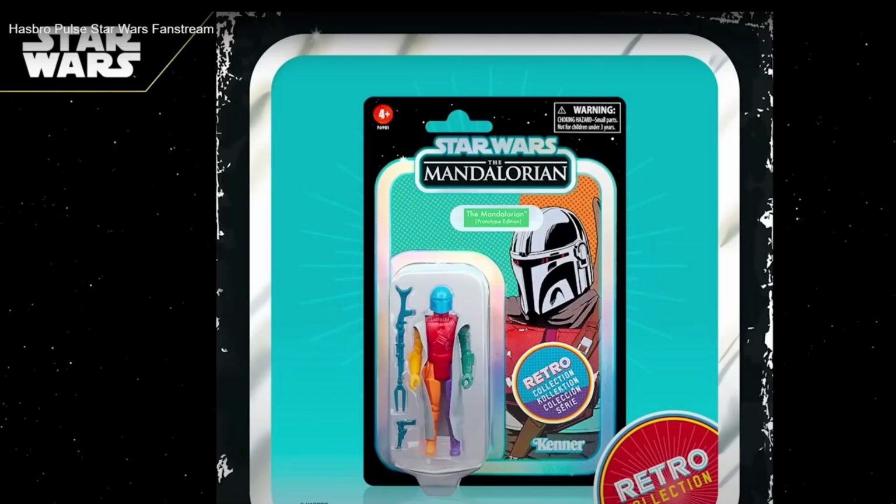And also for the Retro Collection, we have some of these prototype figures, and I'm just not big on these. They don't do much for me, but some people really like these a lot, so that's cool for them, but for me, I'm going to pass on this one.